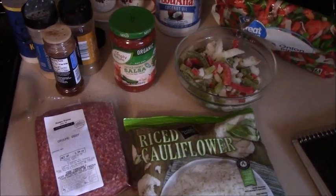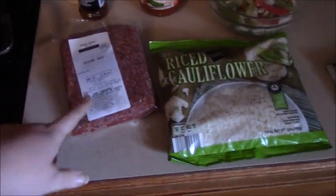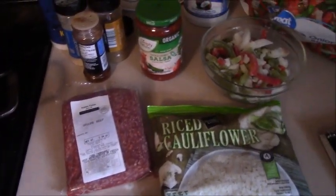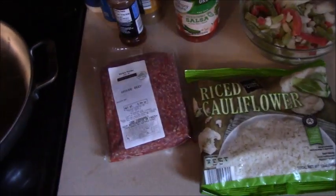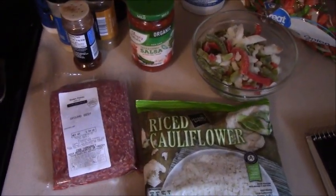This would be a Trim Healthy Mama S, because I am going to use a little bit of coconut oil. Since this is very lean, I'll use the coconut oil to cook it in, and then I'm going to jump in and show you, as soon as my skillet's hot, how I throw that together. It's very simple. I thought I'd show you tonight what we're having for dinner.